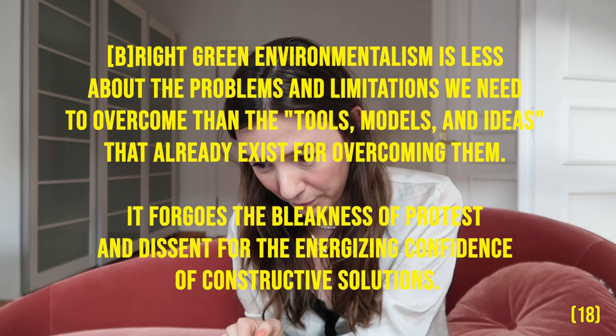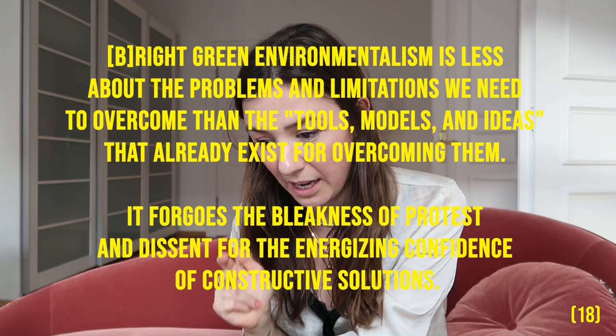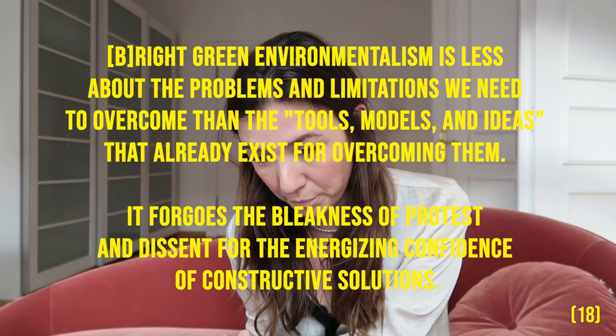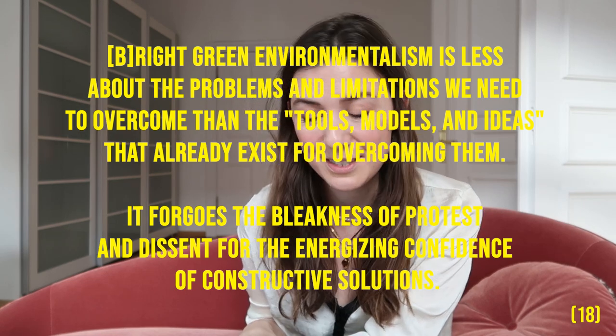And then bright green environmentalism recognizes that change is needed in the way that we operate our society, but focuses more on social innovation, better designs, and new technology. As Ross Robertson writes, bright green environmentalism is less about the problems and limitations we need to overcome than the looks, models, and ideas that already exist for overcoming them. It forgoes the bleakness of protest and dissent for the energizing confidence of constructive solutions. And I can definitely see my personal journey reflected in these different strains of environmentalism.